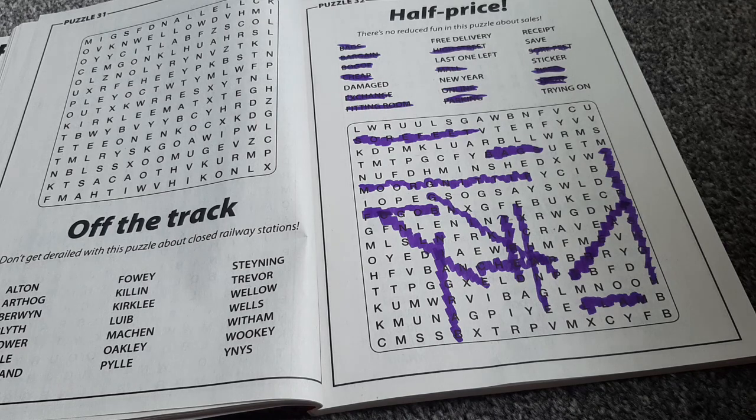Can you hear my stomach growling? I've not long eaten, so I don't know why it's complaining.